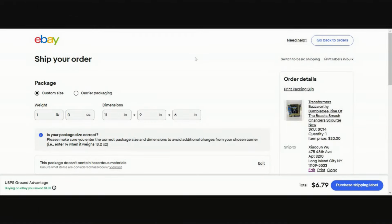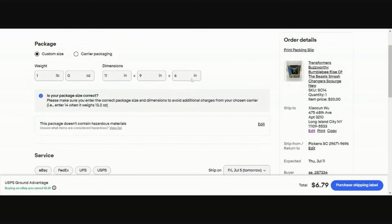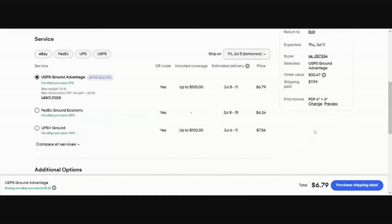So as you can see, here's an item that I have ready to be shipped. It weighs 1 pound. It's going to go in an 11 by 9 by 6 box. It's probably going to weigh a little more than a pound though, because I know what this is. And I use flat rate shipping, so I don't worry about these dimensions and all that, because I changed that, and I just use flat rate because I only charge the buyer for this item. If you can see right here, you can see $7.99 to ship this item. That's all I charge the buyer there.